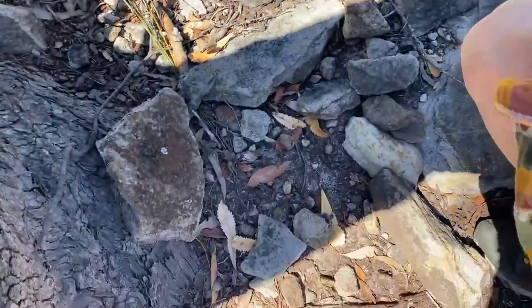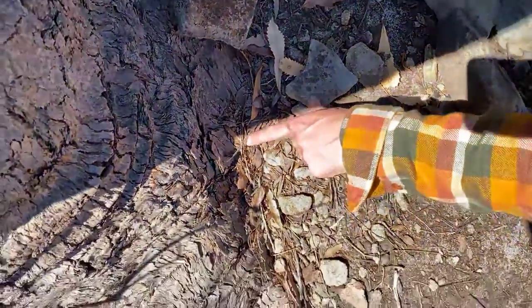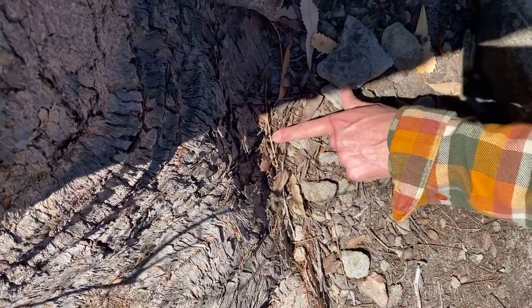Now, there's not very much going on here. There's a few ants going on. There's a few guys down here, look. So we can mark on our map that where there's a tree, there's some ants.